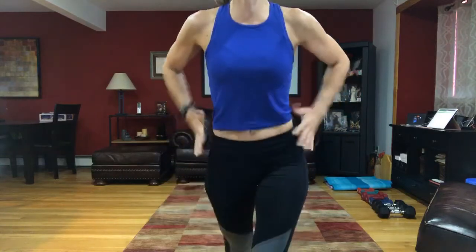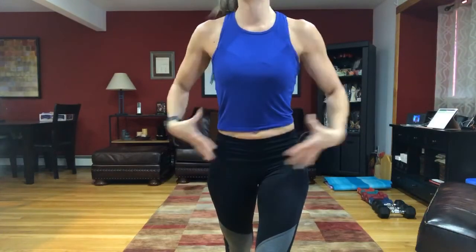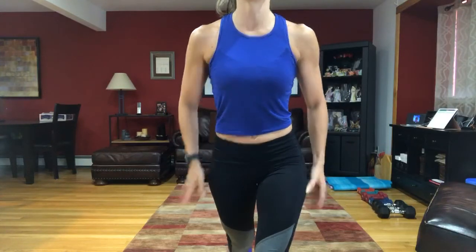Tomorrow is our final day of specific week, and we're gonna be working the hips and the abs. So we're gonna be focusing on this area all right here, okay? Our mid-center down through our hips, okay? So that's gonna be the area of focus tomorrow.